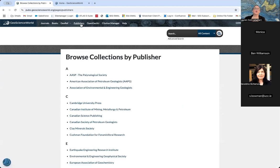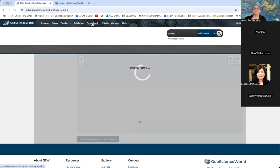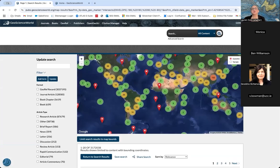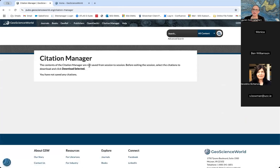We have a page again about our publishers. We have a link to OpenGeoSci. So this link can take you right to the map-based tool, which will load here for you. It's loading all of our content right now, so you'll see that it'll take a second to load, and you can go directly to OpenGeoSci from this link, or you'll see that it's integrated into the advanced search page. So I'll show you some more details about that when we execute a search. This is where you would find your citation manager so that you can add something to the citation manager and then download that from this page. And of course, we have the help page with information for librarians and for members and for publishers. So I'll go ahead and show that in a little bit as well.